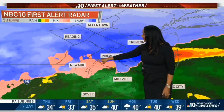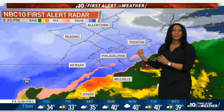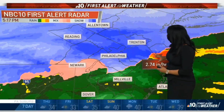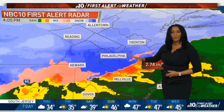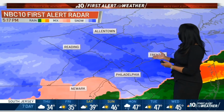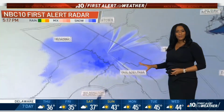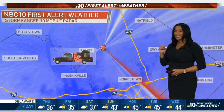That's where you start to see the pink, and look how much it's grown here in the past 15 minutes or so. So that tells us warmer air is starting to work its way into the system. We do have towards Millville, Dover, Point South, all rainfall and heavy at times coming down. And we have also seen over Philadelphia the steady, heavy snow decreasing our visibility. In a lot of locations, we're seeing our visibility down to zero.